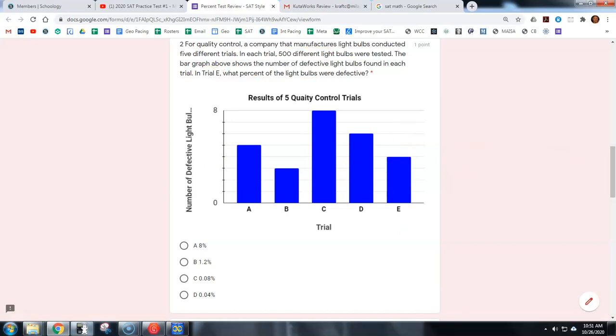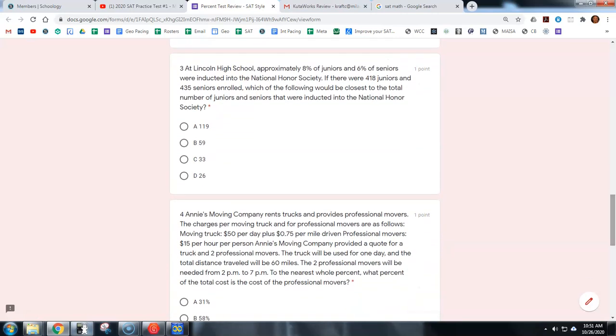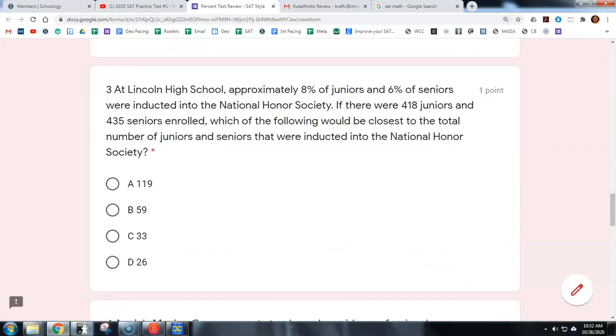All right. Number 3. Now I need to go over here and make this screen a little bit bigger. That graph problem kind of threw us out of whack. That's pretty good. All right, at Lincoln High School, approximately 8% of the juniors and 6% of the seniors were inducted into the National Honor Society.